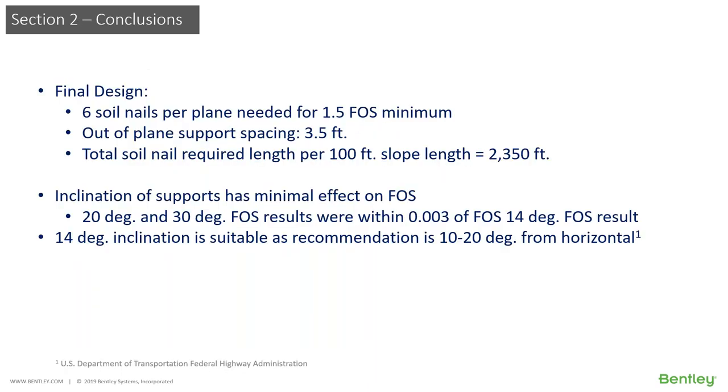So a bit more information just on that final design, a summary here. Other things to note, and we didn't really cover this with the other groups, and it may not be very pertinent unless we're looking at a cost analysis, but I've broken it down into, for each section, the density of soil nails and the linear length of material that would be required. So if we were doing a cost analysis, we have these numbers. In this case, for this section, the total soil nail length required per 100 feet of slope length at this dimension would be the 2350.